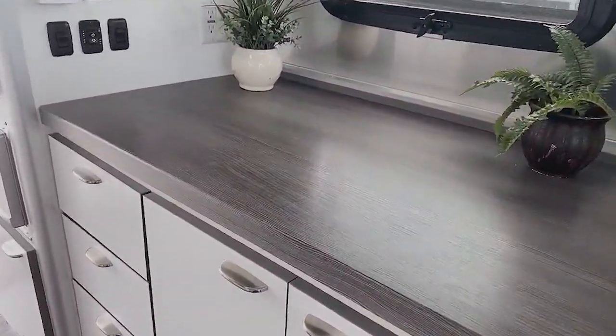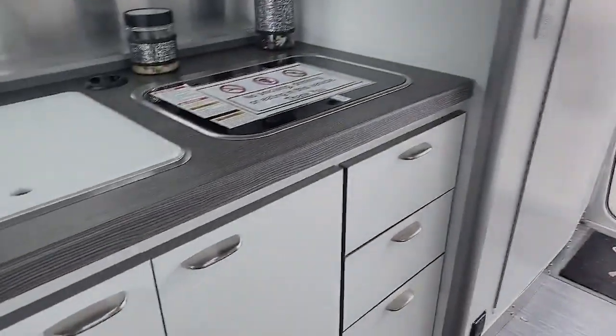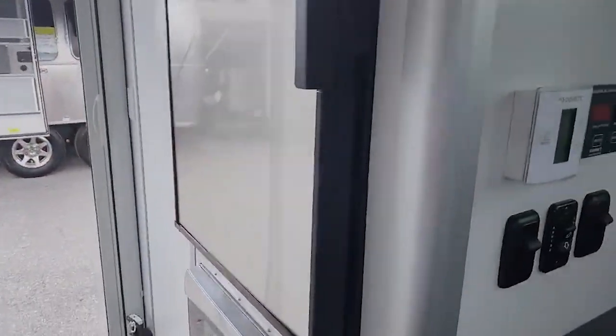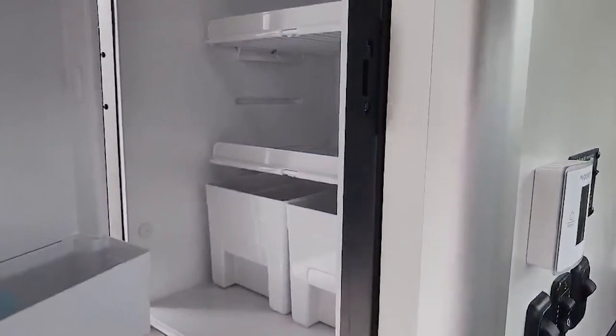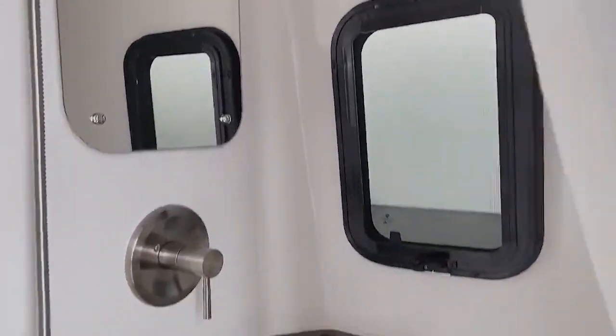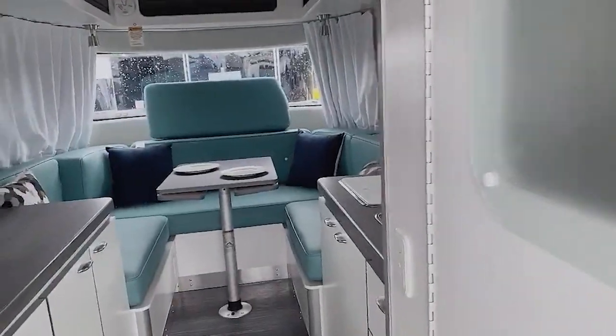This is the kitchen area here. Plenty of space. Nice refrigerator right there. Convection oven. This is closet, and let's check the bathroom. Nice wet shower there. Again, classic Airstream styling.